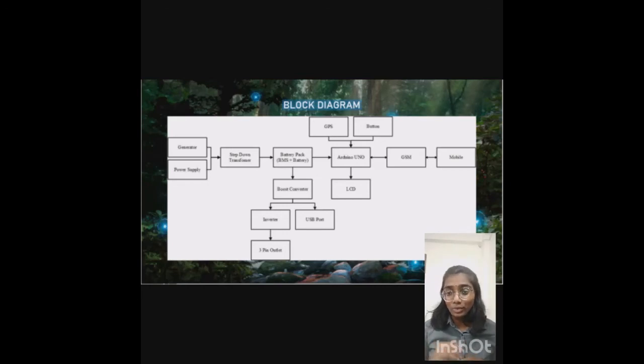Next, Arduino Uno is also connected to the battery pack to connect with the IoT part, which is discussed in earlier slides. The GPS and the trigger button become the input of the Arduino, while the LCD, which displays the location, is the output of the Arduino Uno, while GSM has the dual connection with the Arduino Uno, and mobile also has the dual connection with the GSM. And that's all for the block diagram. Thank you.